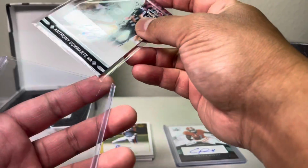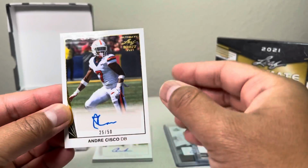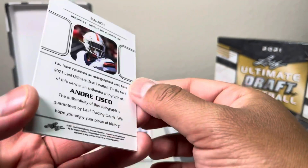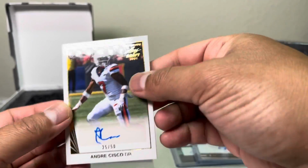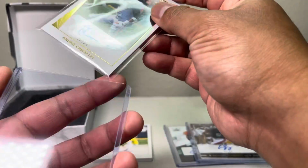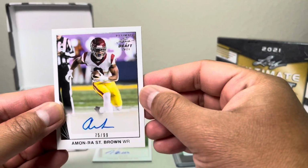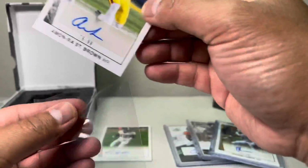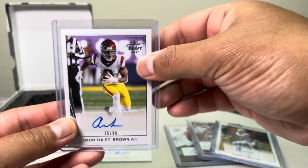All right, let's hope we hit a top quarterback. Pretty neat. We got an Andre Sisco, 25/50. Pretty neat. And we got an Amon-Ra St. Brown, 75/99. I believe he goes to the Lions. I might be wrong, but still pretty neat.